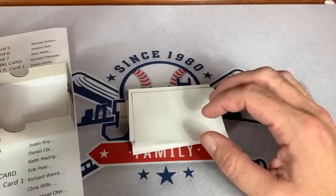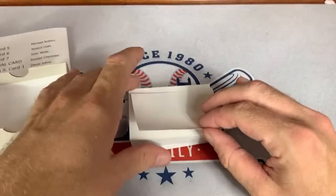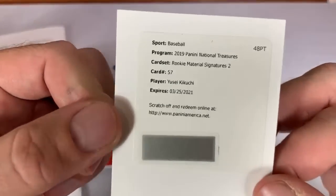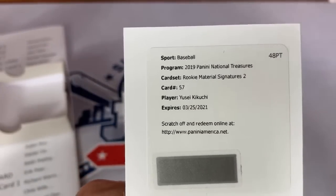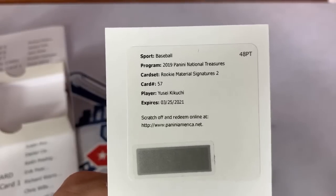But anyway, Justin R., you've got card number 5. I think it might be a redemption. I hope it's not a Taylor Hearn. Let's see who it is. Redemption of Yusei Kikuchi. It's a rookie material signature, Yusei Kikuchi.